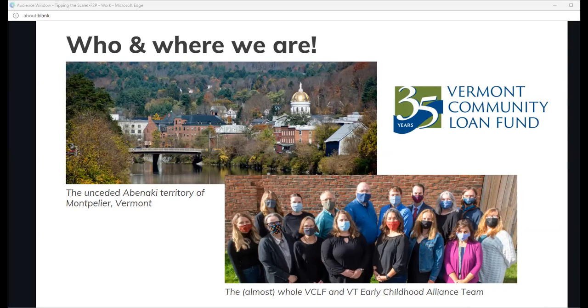And here, it's a nice little picture of Vermont, of Montpelier. There's the capital, and this is our team, or most of our team, massed up outside of our new building. We just moved not that long ago, but a little introduction here.